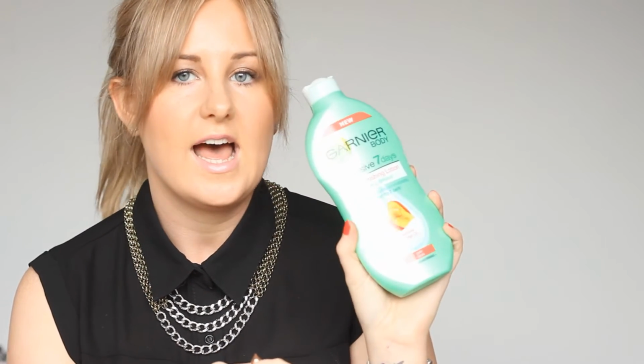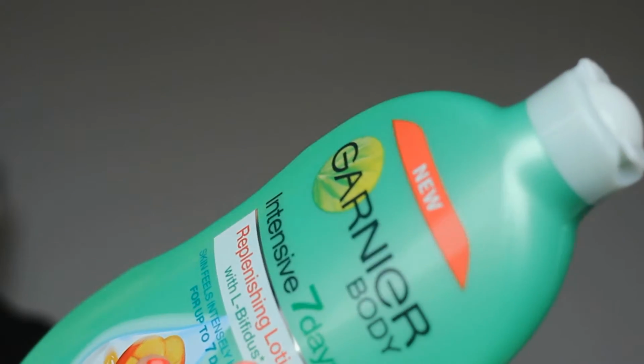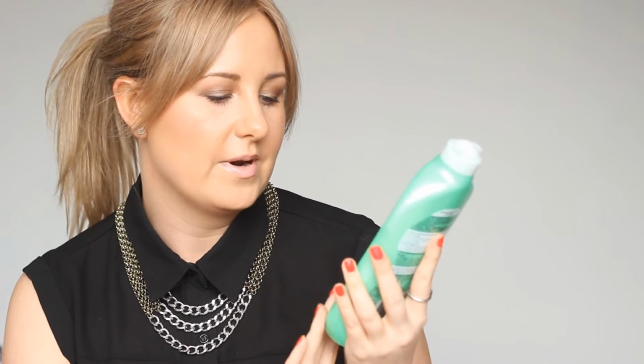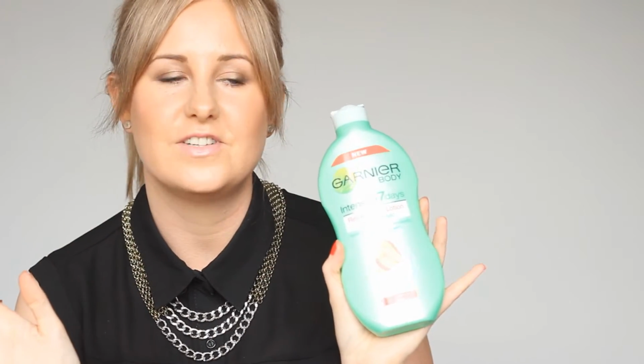This is actually a 400ml, and it's the Garnier Body Intensive 7 Days Replenishing Lotion, and this is for dry skin, and I've got the mango oil one. And I hear good stuff about these as well, and I didn't really know which one to get, but my skin has been quite dry recently, especially on my knees, from having my legs out and I need to moisturise a lot more. So I got that one, and it's fast absorbing, so hopefully it's one of those where I can just throw my clothes on straight after.